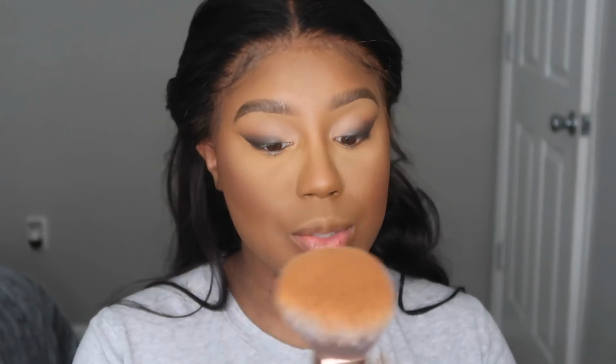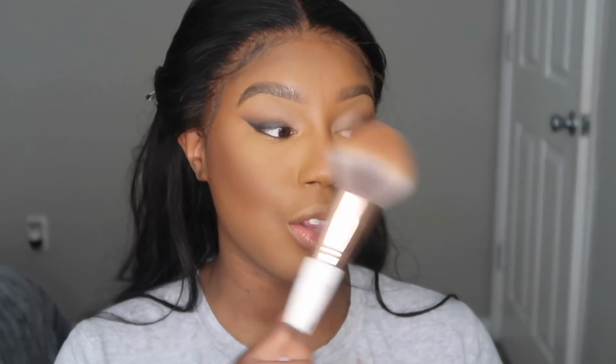And you guys always ask me about this giant powder brush. This is from BH Cosmetics and it doesn't have a name on it. Oh, it's #1 and it came in the marble set. I don't know if BH has a big brush like this on the side, but this came from BH. But I think the quality of brushes in each set changes. I don't think BH is consistent in their brush quality, so just keep that in mind. This is a really good set though. The marble set is really good.